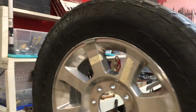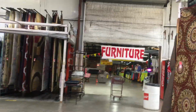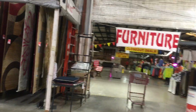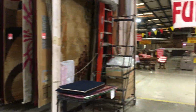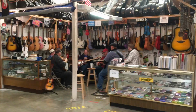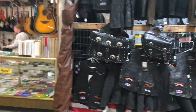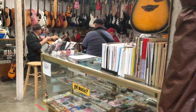Little store sells Bath and Body and Victoria's Secret for the ladies. There's a knife stand. There's a big rug stand. They even got a big furniture store in here. Sells all kinds of fairly cheap furniture, not too bad. Some nice big carpets over there. Music stand. Some pretty nice guitars in here.